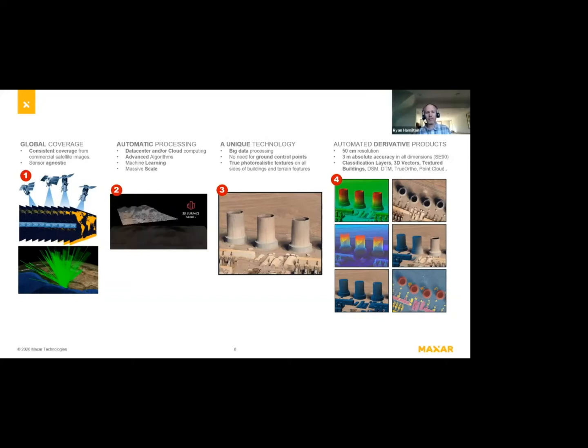So as we move to step 3, this is really the output product. This is the true textured 3D surface, and it's the core product of this process. This product is a representation of not only the heights and terrain features of the Earth's surface, but also the exact texture and facades of those features, with every pixel placed in its precise location. We use this core 3D surface product to then build what you see at step 4, the derivative products, which could be traditional elevation products like DSM, DTM, point clouds, 3D vectors, classifications, orthos.